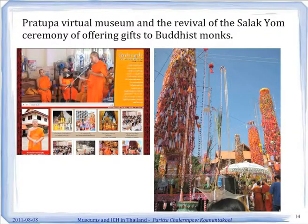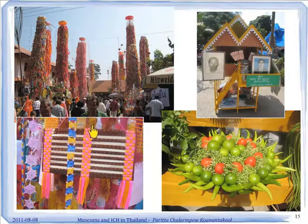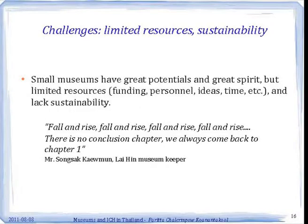Okay. The last case, I'll probably just mention it, is the case of Salak Yom. It's a very important ceremony in the Yom community in northern Thailand. And one museum played a very important role in reviving this ceremony. You'll get to hear more about it later, so I won't go into so much detail.